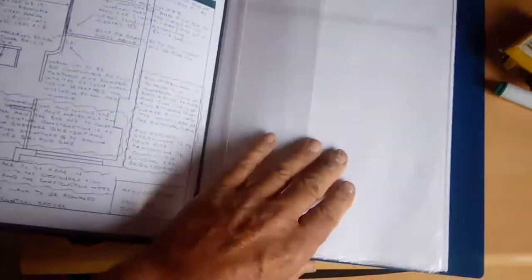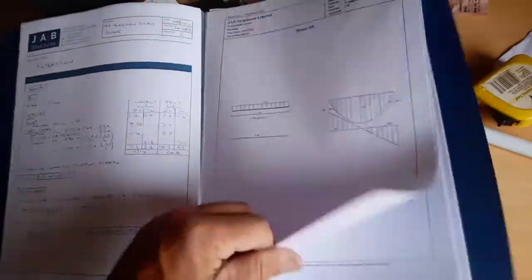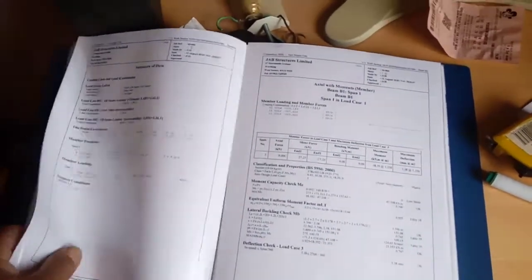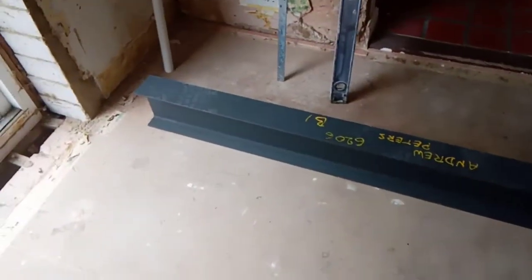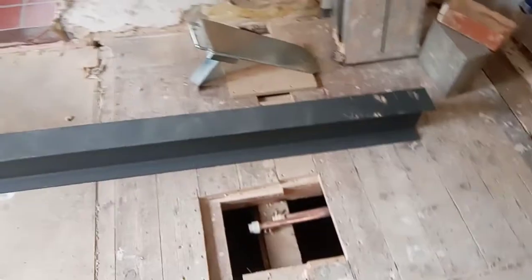just to knock a wall down. Well, I knew this anyway. Look at that. He went up to the attic, everywhere, did all the calculations to work out what beam I wanted, which I pretty much knew what I wanted anyway. But for the building regulations, you have to have all the calculations done by an expert. And this is what he came up with, which is what I knew I was going to use anyway.